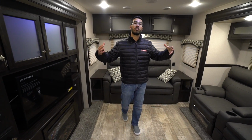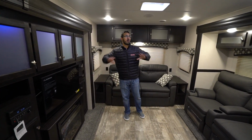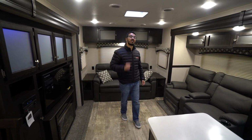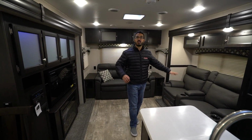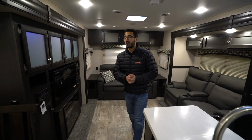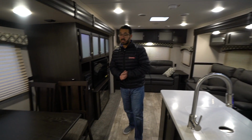To start off, the floor plan itself is a couples model. You have two large dual opposing slides right here, which allows for a center island in the kitchen, lets you have theater seating across from the TV, and a rear sofa. Let's start off with the door side or campside slide.